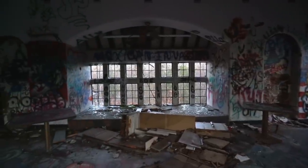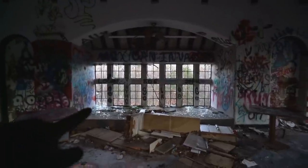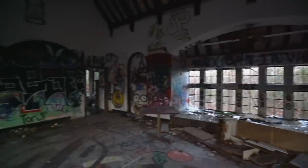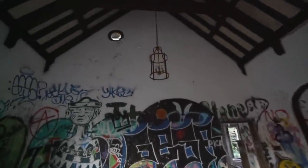We have a little stage area, perhaps. Just a little lift up, everybody would sit here. There could be music playing, who really knows? But there's a lot of good vibes in here. We also have a nice candle chandelier. These things definitely date back.